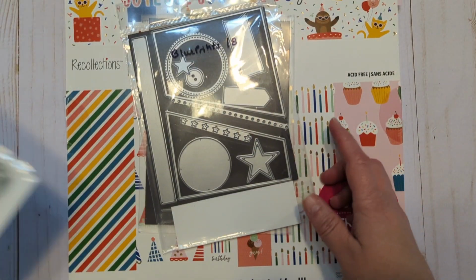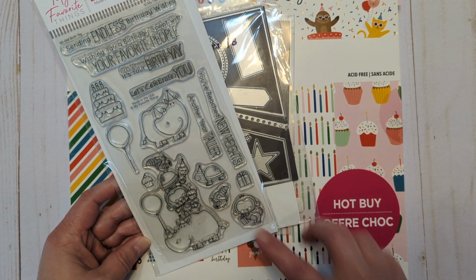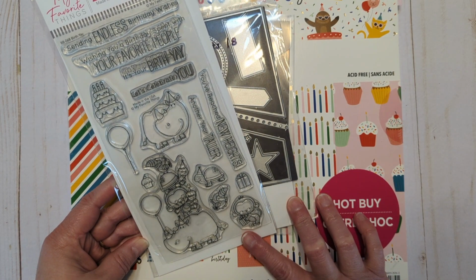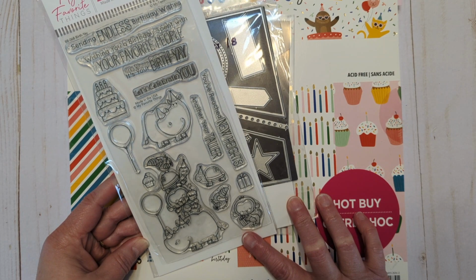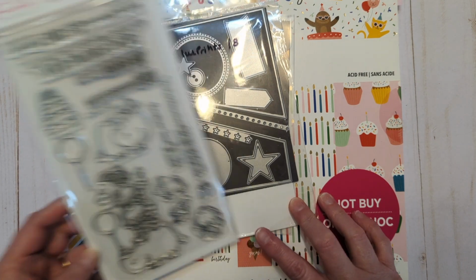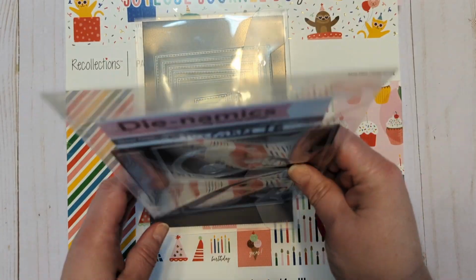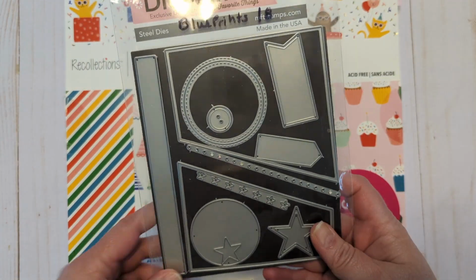And I was thinking about it the other day. There was quite a while that I did not use animal stamps very much because I was terrified to color them. And now I seem to use quite a bit of them. Just funny how we go through like a progression in our crafting.